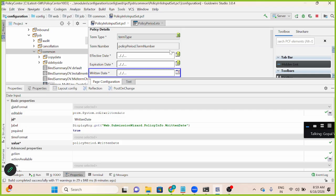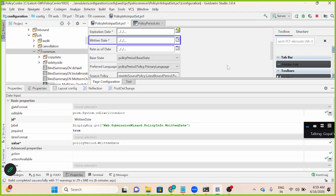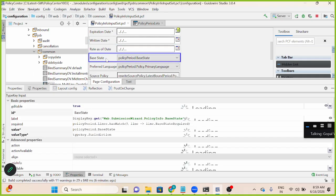So for example, if you're not aware, if one new screen is there, you don't know how to add. Whatever Guidewire has done, take one of the existing screens, see how they have developed it, what type they are using, just look at it and you can develop it. Getting it, Sushant bhai?